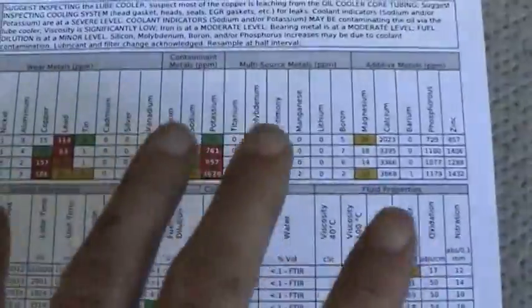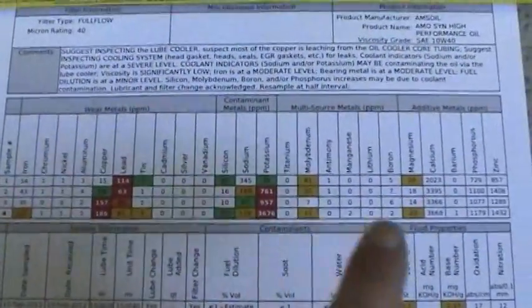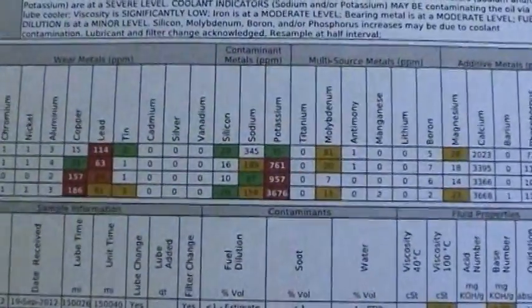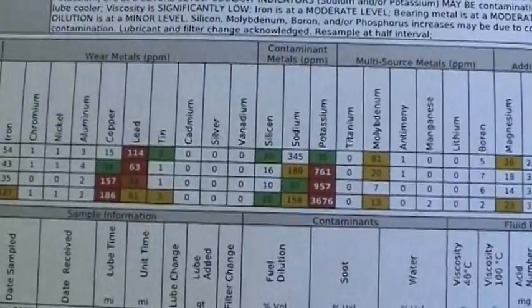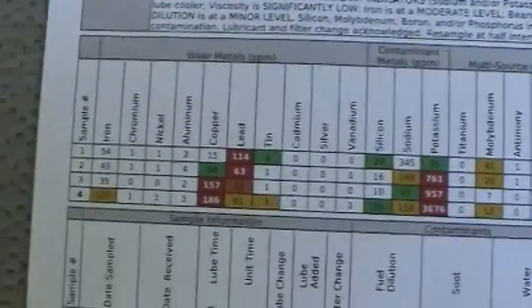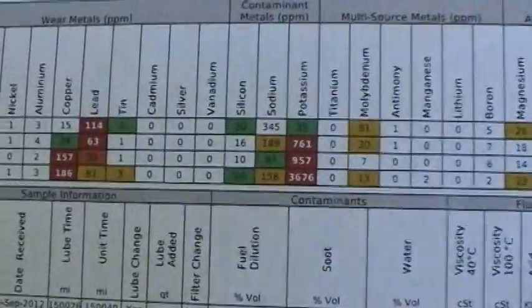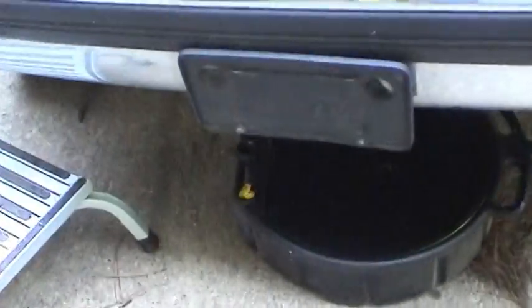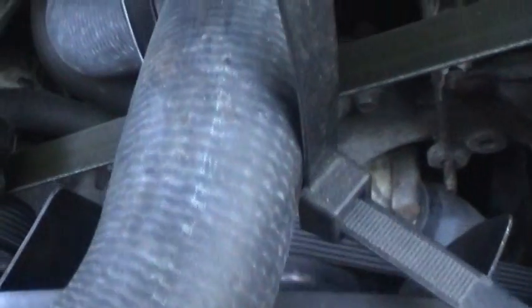And this is one of the very real benefits of paying the extra money to have your oil analyzed, because you can head off major engine failures way before they actually become true failures, and you've got to do some repairs, you know, head gaskets, put a new long block in there, all those kinds of things. So we're going to go ahead and drain the coolant now, and do some work on the motor where I think the coolant leak is.